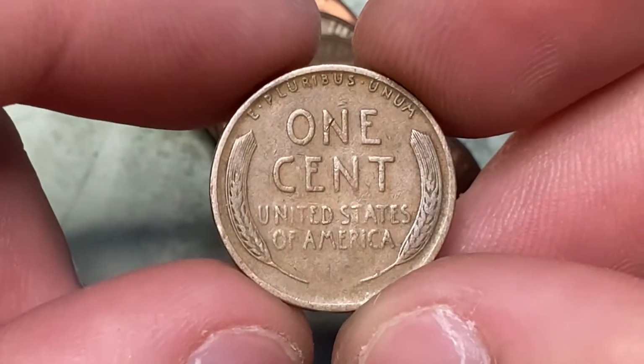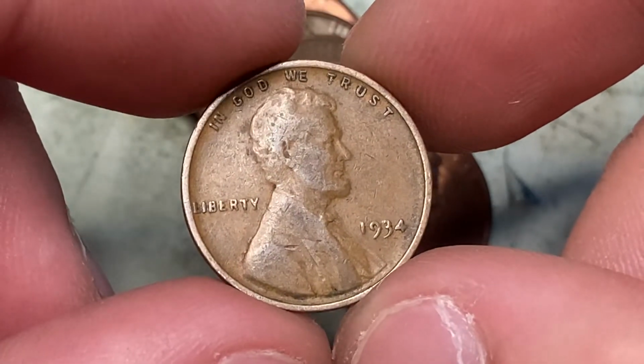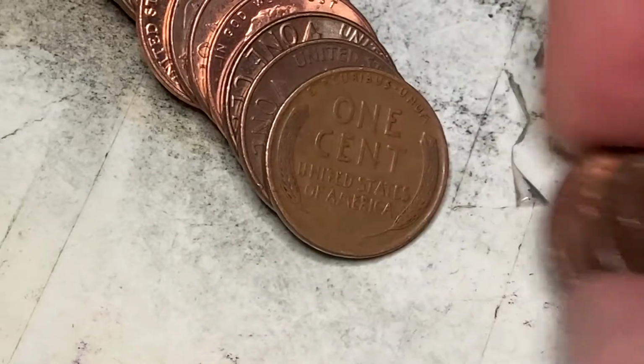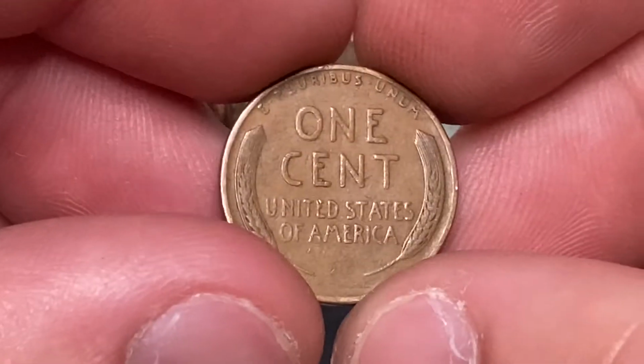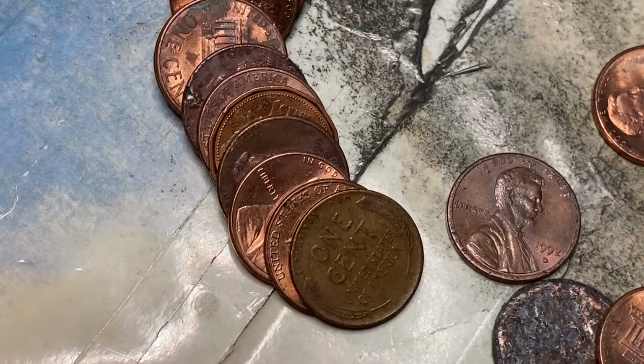We're just finding all kinds of dates in this box, and I think we're going to end up with more wheat cents in the first box too at this pace. We might already have more. So in the second one right behind it, a 1942.